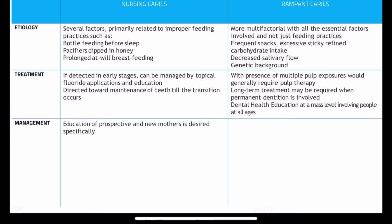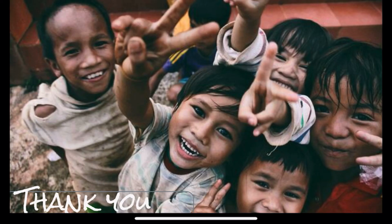Coming to the treatment, in case of nursing caries, when they are detected in early stages, they can be managed by topical fluoride application and education of the parents. And the main focus is towards the maintenance of teeth until the permanent teeth erupt. While in rampant caries, there is a requirement for pulp therapy because there are multiple pulp exposures, and long-term treatment may be required when the permanent dentition is also involved. So that was all about nursing bottle caries.